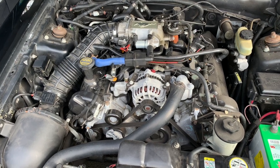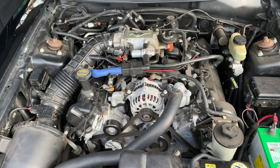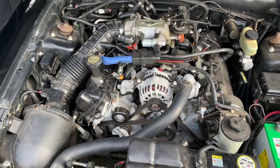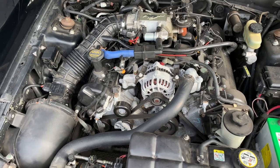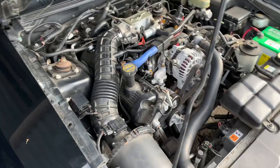If you got an SN95, this kit is probably handy to have just in case, because this could happen at any time. So I would definitely keep some tools like this in the trunk, just in case, because you never know. But yeah, the car's running great.